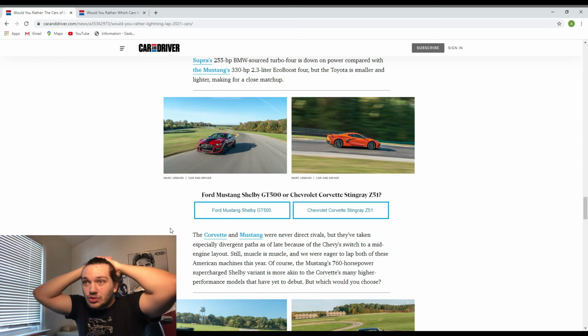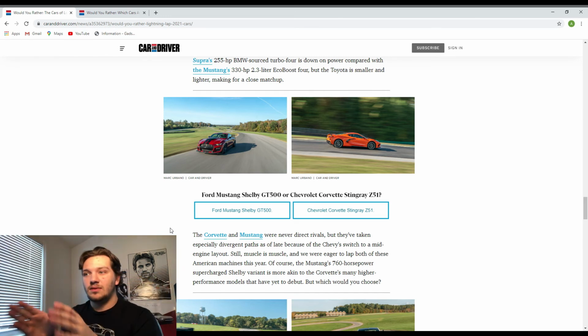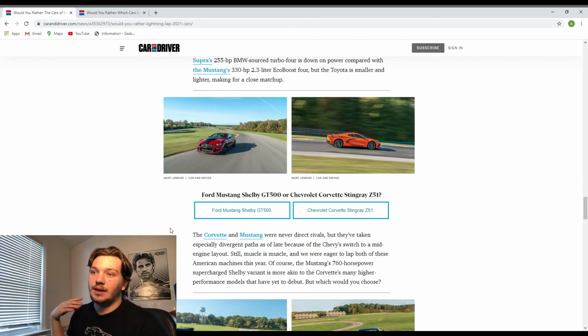Now, around the track, I probably would pick the C8 Z51, but personally, if I could get any of these two cars for free, I would probably choose the GT500, just because, again, I love Mustangs. I'm absolutely in awe of the technology behind the new GT500s. The C8 Z51 definitely looks better and is probably faster around the track.